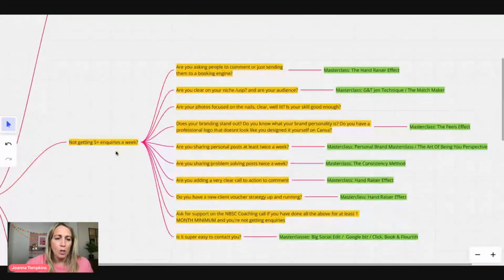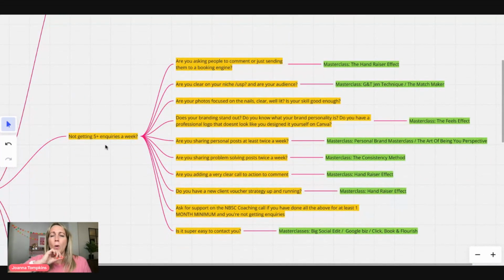Okay. Step two, once they know that we exist, do they actually like us enough to make an inquiry with us? So we're starting to get a little bit more in depth here. This is like level 2, okay? So a whole load of questions to ask yourself. If you're not currently getting 5 inquiries this week, these reasons are probably why that is so, okay?